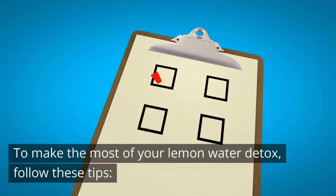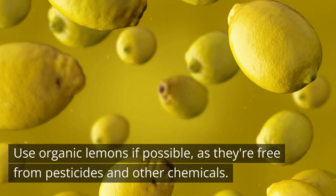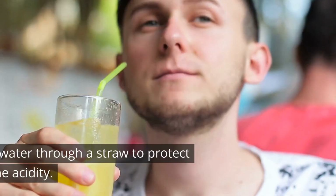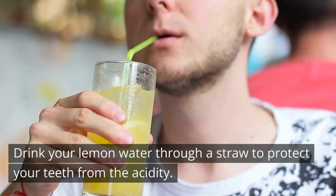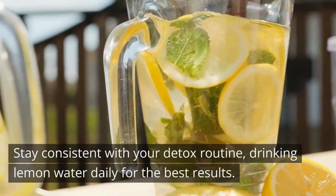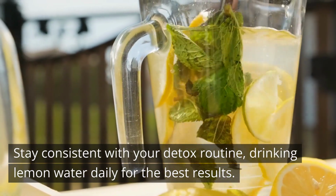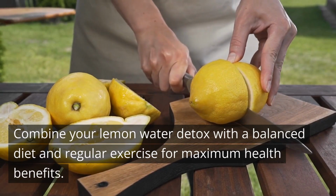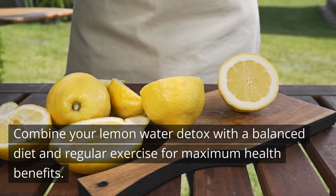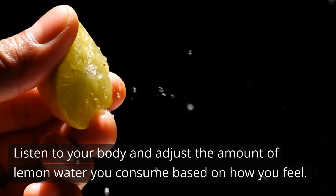To make the most of your lemon water detox, follow these tips. Use organic lemons if possible, as they're free from pesticides and other chemicals. Drink your lemon water through a straw to protect your teeth from the acidity. Stay consistent with your detox routine, drinking lemon water daily for the best results. Combine your lemon water detox with a balanced diet and regular exercise for maximum health benefits. Listen to your body and adjust the amount of lemon water you consume based on how you feel.